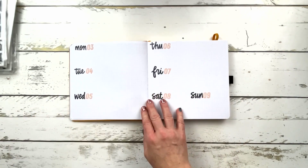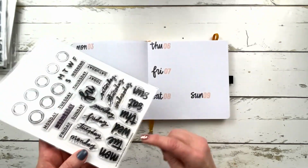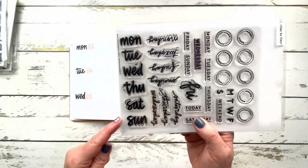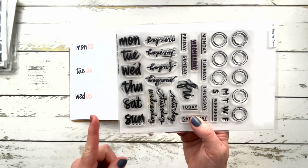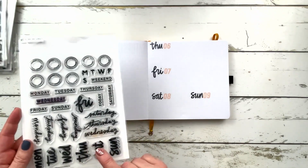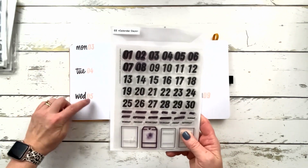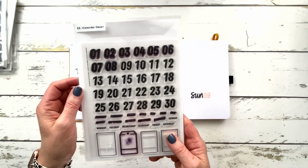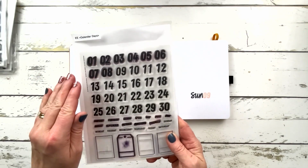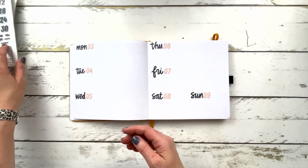And then for this page, I used the Everyday Explorers Day by Day stamp set. And I just went with these. That's probably upside down for you, sorry. I just used this little column of abbreviated days of the week there. And I did use this stamp set more than once. And then for the actual date, I went to my Everyday Explorers Calendar Days stamp set. And I like them because, especially when you get to the actual double-digit numbers, you don't have to worry about stamping twice. You have the double-digit numbers already there for you.